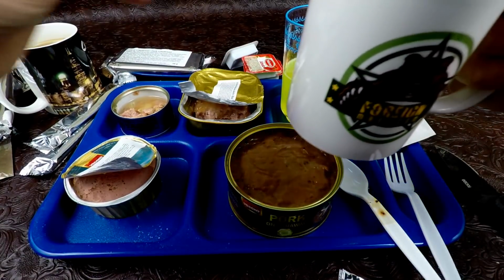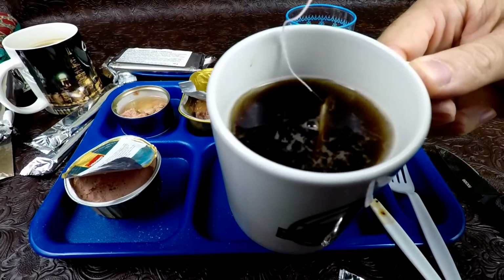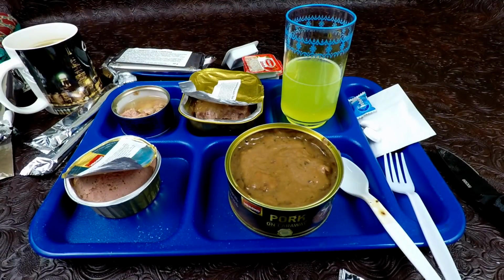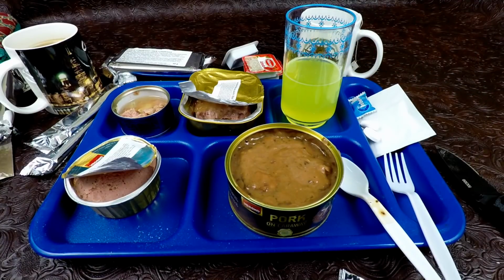Let's go ahead and try some of our tea here. Make sure it's steeped nice and good. There you go. I'm going to take a sip and see. Almost has a little bit of a honey smell to it. That is a very nice tea. Not overly powerful, not bitter at all. Very nice and mild.